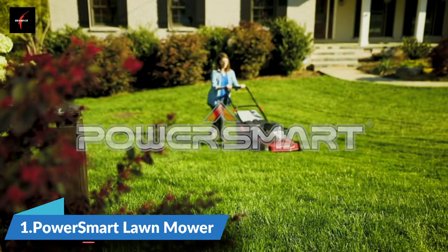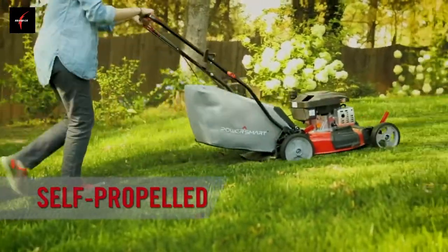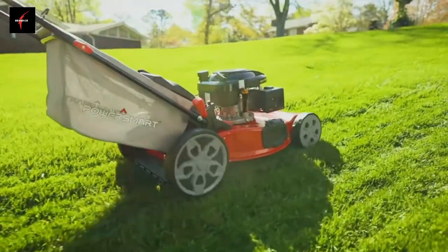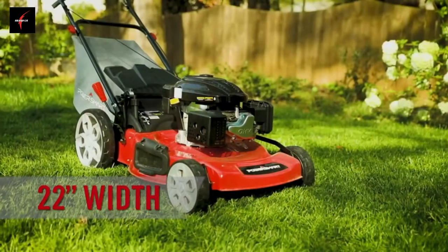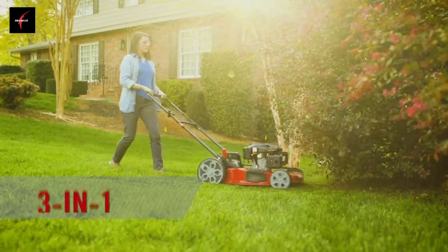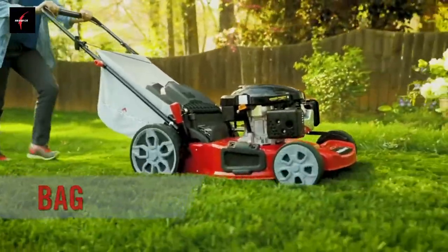With a self-propelled lawnmower from PowerSmart, take on hills with no problem. For better value than the competitors, you'll get rear-wheel drive and more rich features. Choose either the 21-inch cutting width model or the wider 22-inch model to get the job done even faster. And both models are 3-in-1, so you can mulch, side discharge, or bag the grass for a perfect yard.